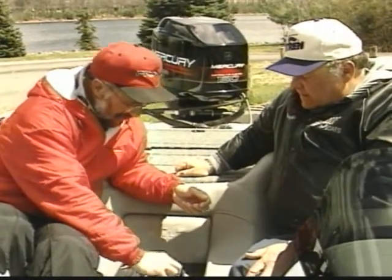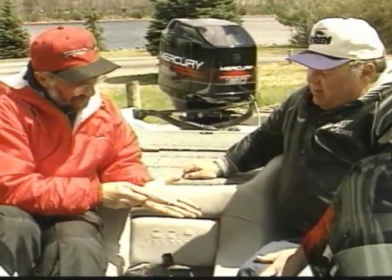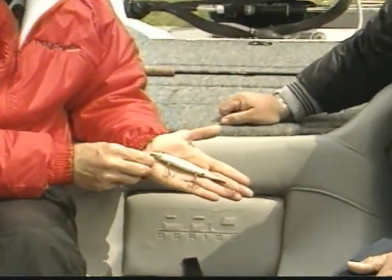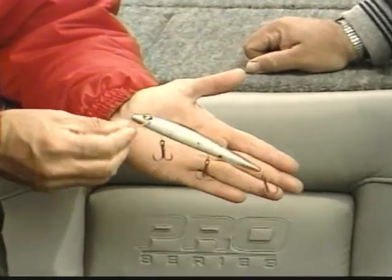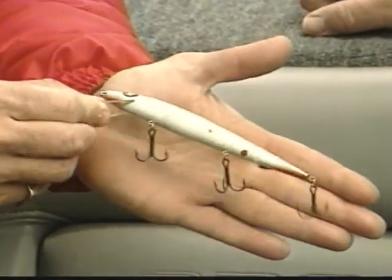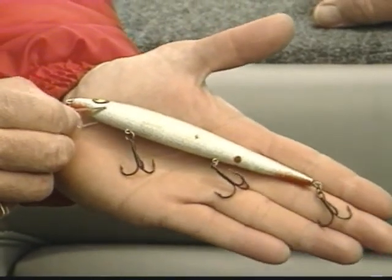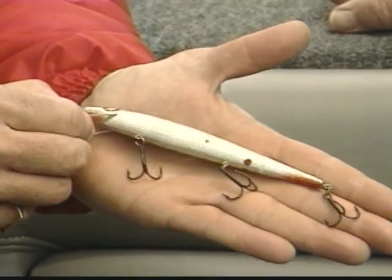Okay, now here are the baits that we were using today. That's the Smithwick Rogue suspender, suspending again. What size is this? That's a 5.5-inch bait. That's a fairly big bait. Right. But then again, we were going for some big fish today, right? Yeah, we're after stripers and walleyes. And we caught some good, nice sized smallmouth.